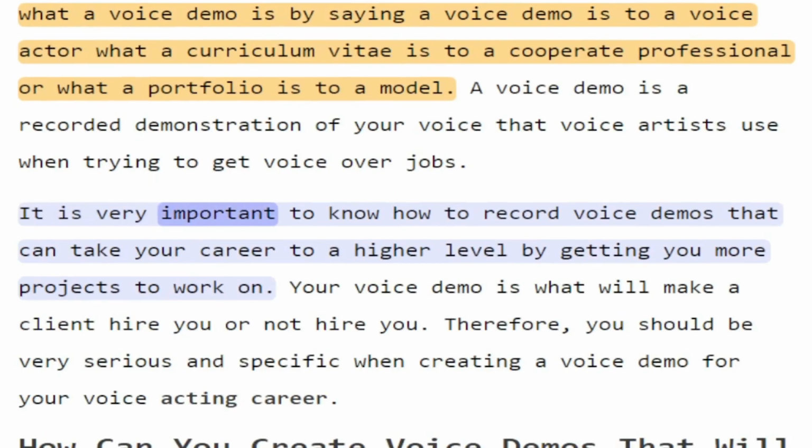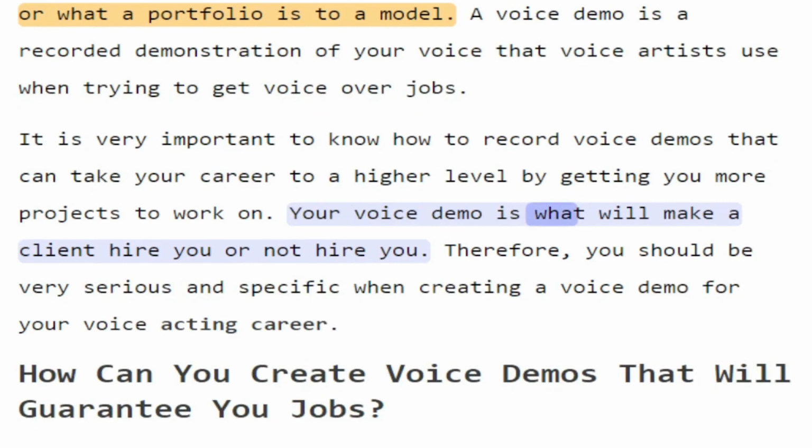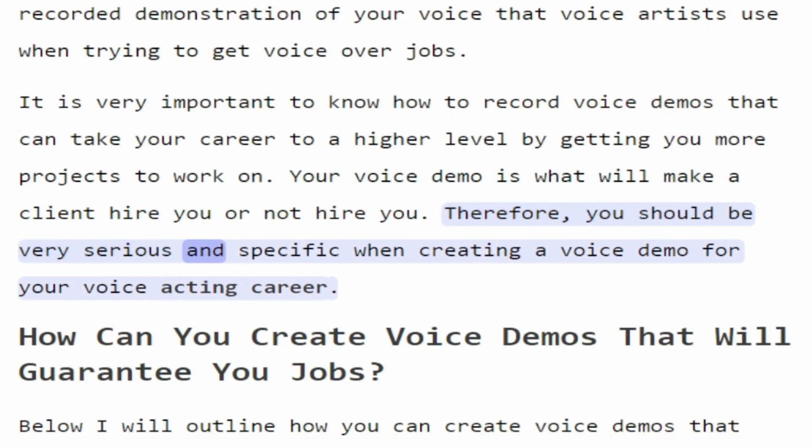It is very important to know how to record voice demos that can take your career to a higher level by getting you more projects to work on. Your voice demo is what will make a client hire you or not hire you. Therefore, you should be very serious and specific when creating a voice demo for your voice acting career.